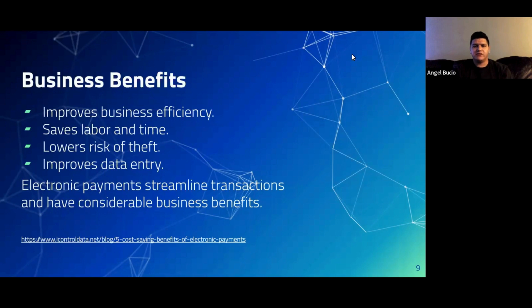And when it comes to the IRS and filing for tax reasons, the numbers would be a little bit easier to follow because there's a paper trail, as opposed to when there's cash. When there's more cash involved, there's a better chance that the IRS is going to want to audit things of that nature. So this helps lower the cost of the risk of that. Electronic payments streamline transactions and have considerable business benefits. Electronic payments do have a lot of benefits.